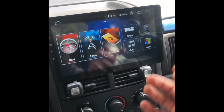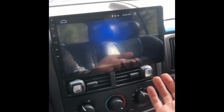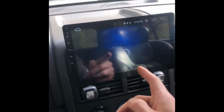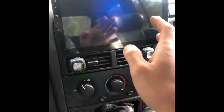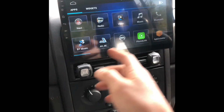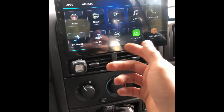So the cool thing about this radio is you can download any apps from the Play Store, just like an Android phone or an Android tablet. So this has CarPlay. It has built-in Wi-Fi with the antenna that I ran up here. That's my mic, that's my remote start, and that's my GPS for the radio. So this has GPS, Wi-Fi. You could download any apps that are available on an Android phone. You can change these colors and the buttons. They go on with your headlights, just as long as you hook up the dimmer switch.